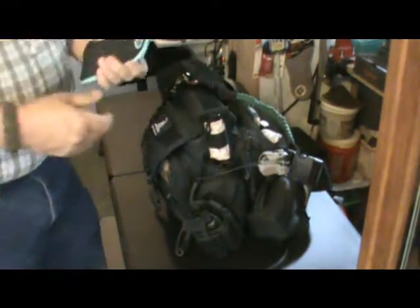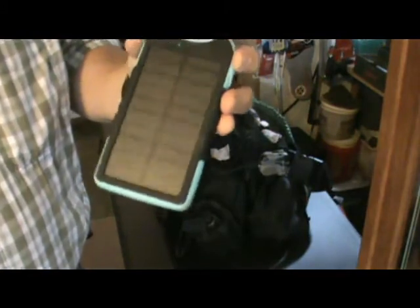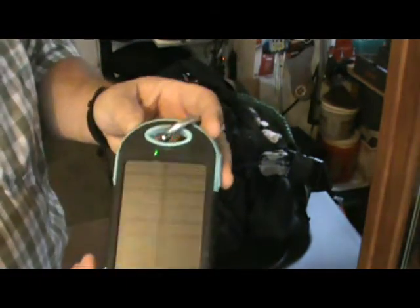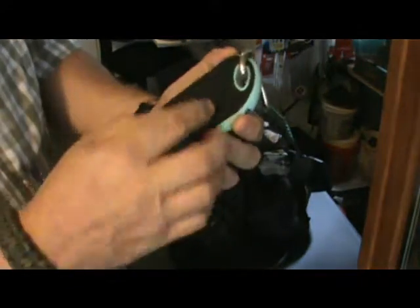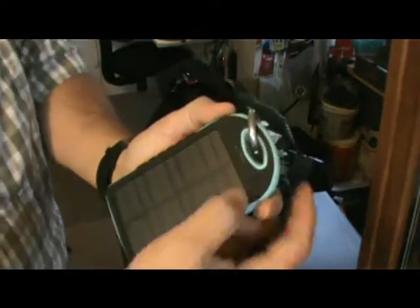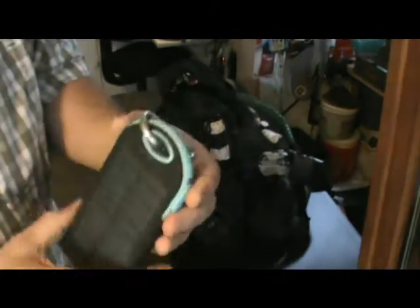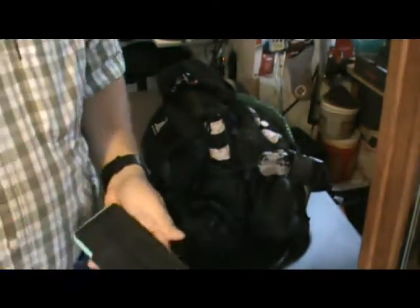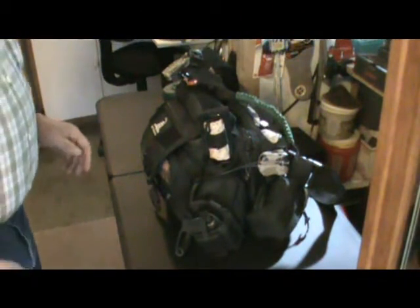This is for my cell phone, the MP3 player, anything that charges by USB. This is a solar panel. Right now it's charging under just the normal light. All the lights lit up means it's fully charged. And that solar panel is great. I've used it a few times to charge up my cell phone.